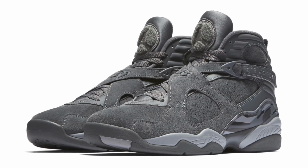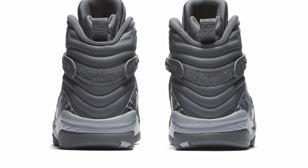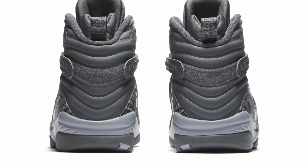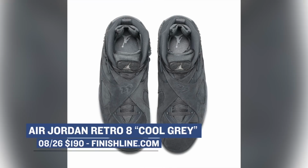Keeping with Jordan Brand, we also see the Cool Grey colorway of the Air Jordan 8. Now, the Air Jordan 8 is easily one of the most distinct looking models in the Air Jordan signature line, especially in those early years. And this new material on the upper actually looks really nice as well with that cool grey mix. You can grab those for the usual $190.